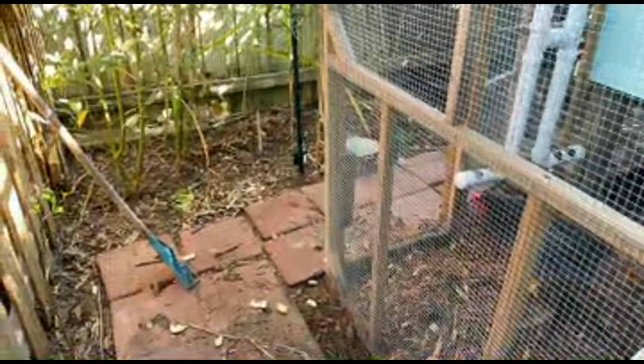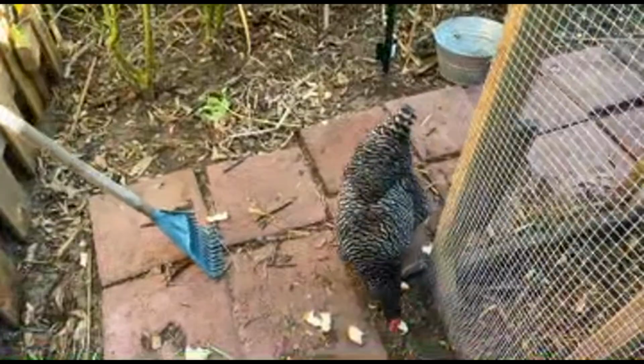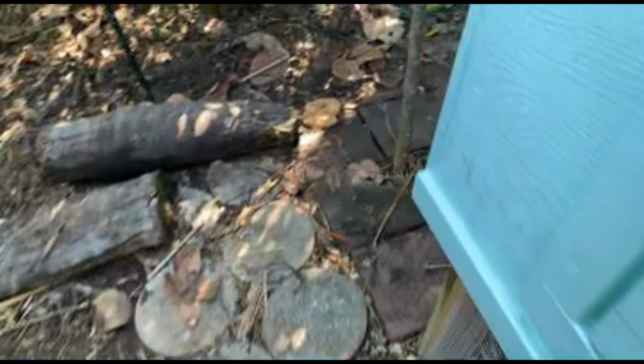Where's my little... I call this my feet flock. They just follow you around everywhere you go. Yeah, the idea that you would not be allowed to have chickens is insane, I guess.